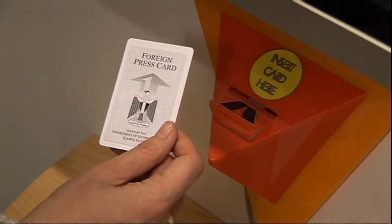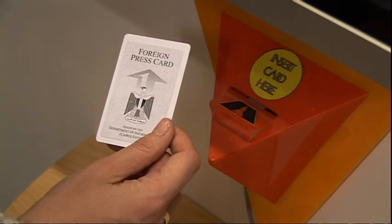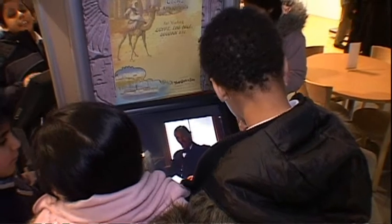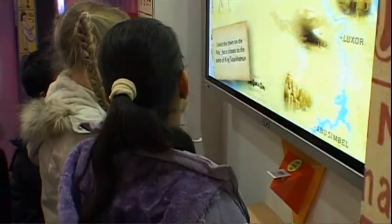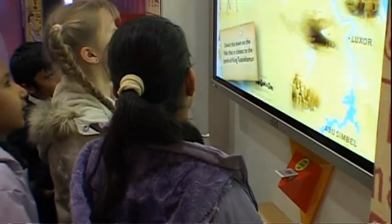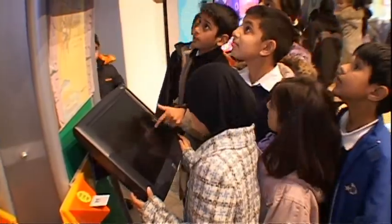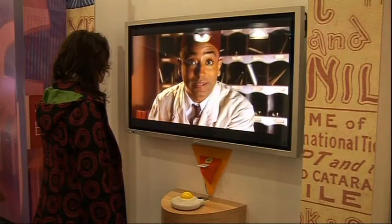Inside each press identity card is a magnetic disc which will identify the visitor to the system and deliver the right content in the correct order at the appropriate time to the user, on demand from any terminal in the exhibition. The editor has already sent word.